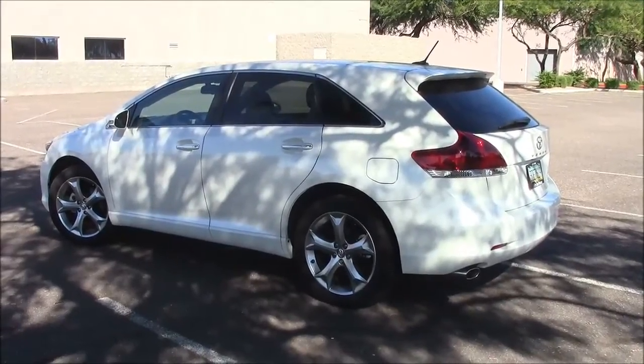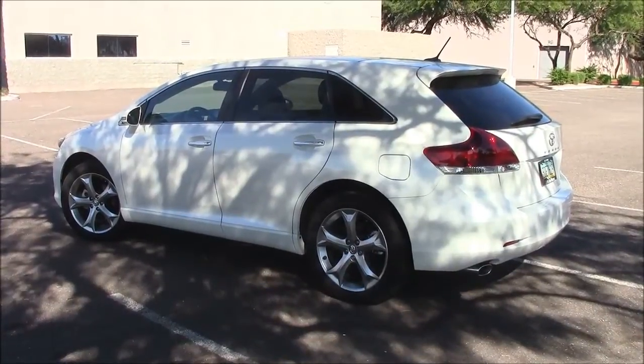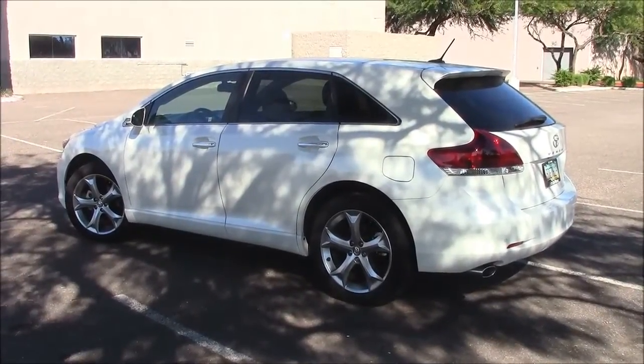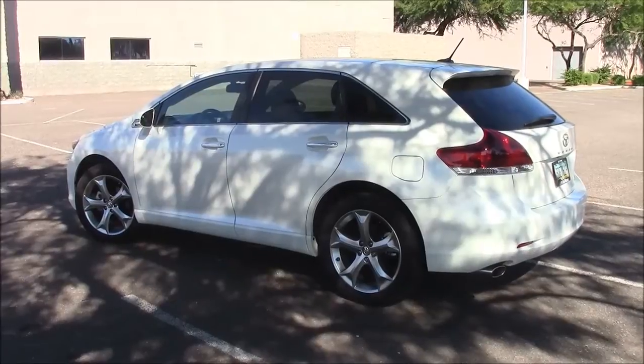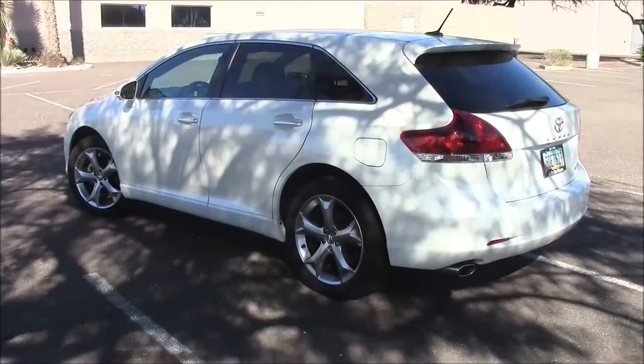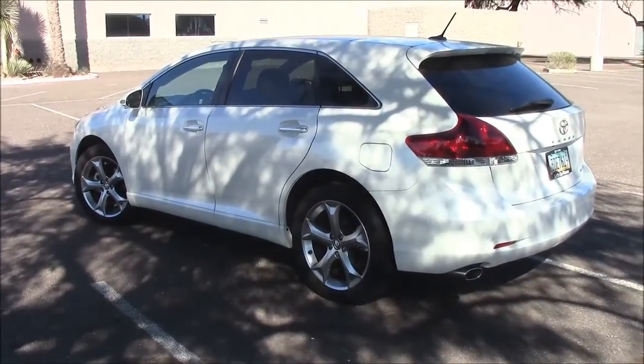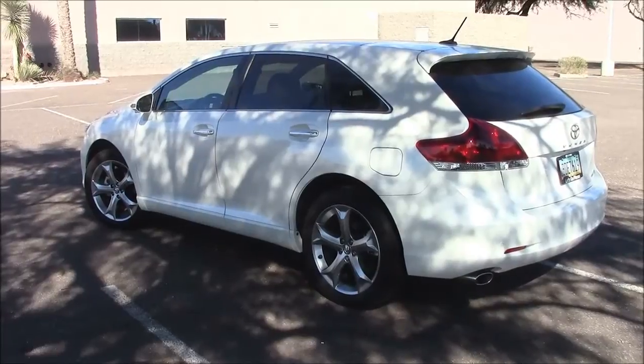If you're looking for a vehicle that can haul people and cargo and have the traction of all-wheel drive, and you don't want a minivan, this Toyota Venza is certainly worth a look. It's a high-quality vehicle that lasts a long time. Of course, if you need a box-shaped vehicle but want something smaller, the Fiat coming up might do.